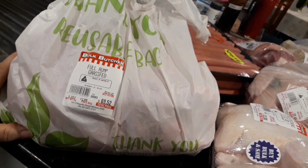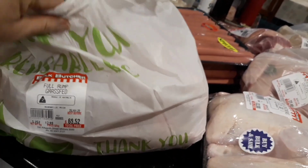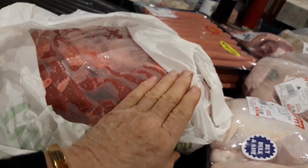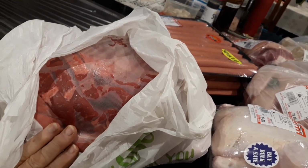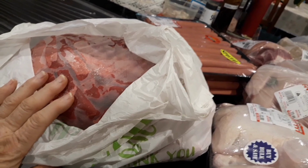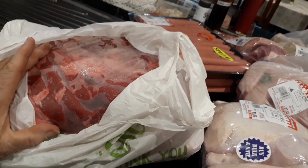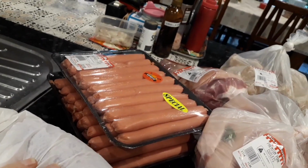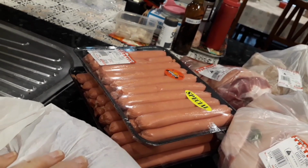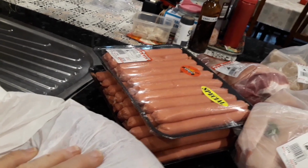5.352 kilos of full rump grass-fed steak. Now that is actually cut up into half-inch slices, and each of those slices I shall cut into 3 again and package separately, and there's quite a big piece of meat in there, so that'll be nice. Then I have 2 packages of normal beef sausages at approximately $12.51 per packet.